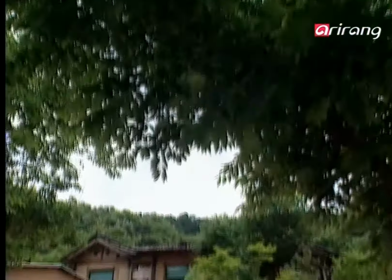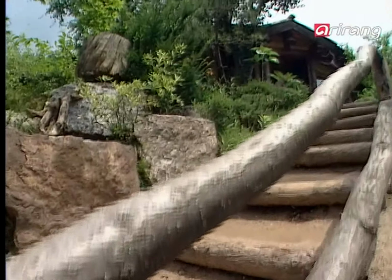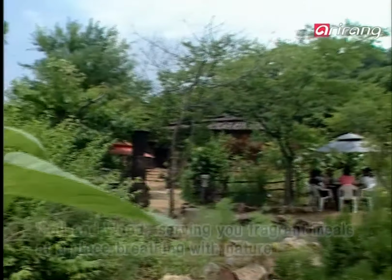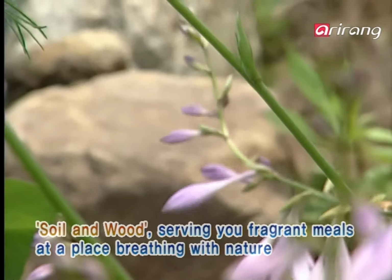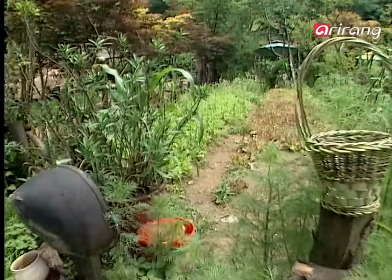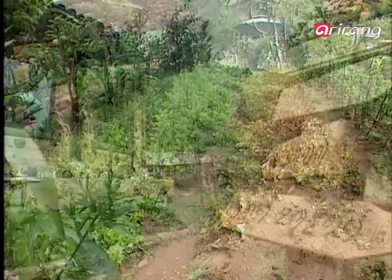The restaurant Soil and Wood introduces Korean-style barbecue dishes. The house and steps made of wood make it look just like a country house in the forest. The trees and the large garden in front of the restaurant provide a nice resting place, as seen difficult to find in this city. Fresh organic vegetables grow in the kitchen garden at the back.